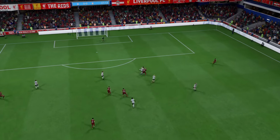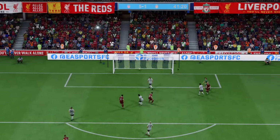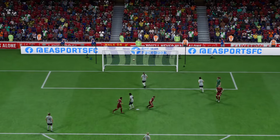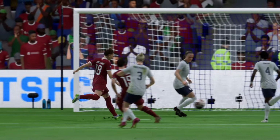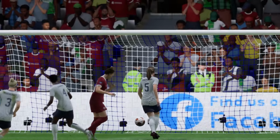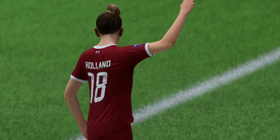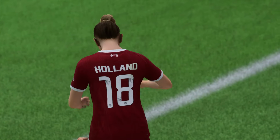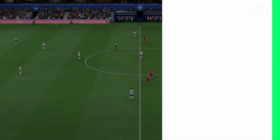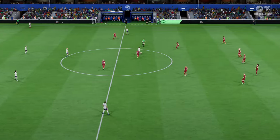Looking at the replay, this is a really good initial save, and you've got to feel sorry for her that the ball falls to an opponent. I'm not sure she could have done much more with that, to be honest. Another goal, another kickoff. The score now 5-1.